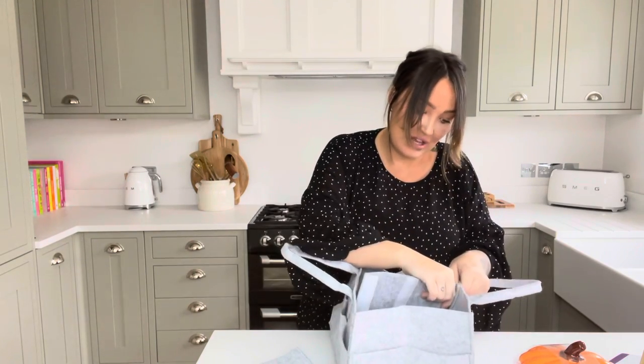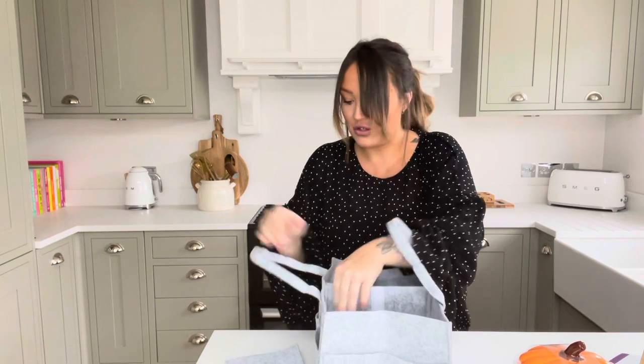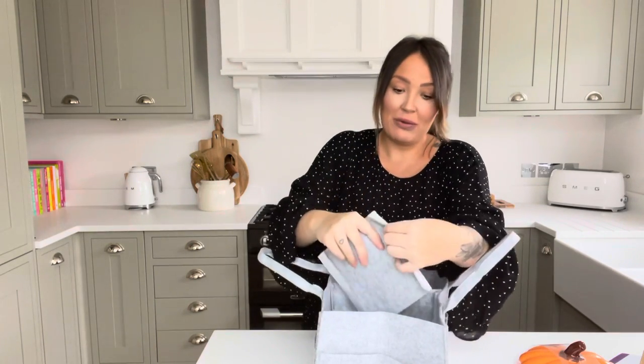Oh, right. So that side goes to that side. That side goes to that side. I might as well show you the dynamic of it. And then you pop this one in. It's good because you can fold these down.